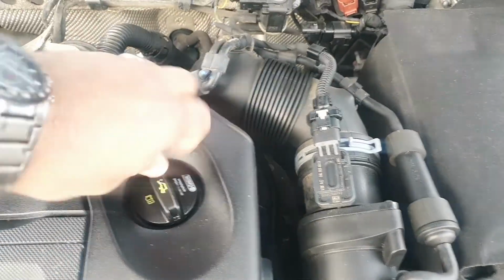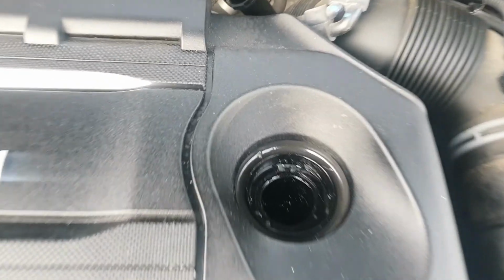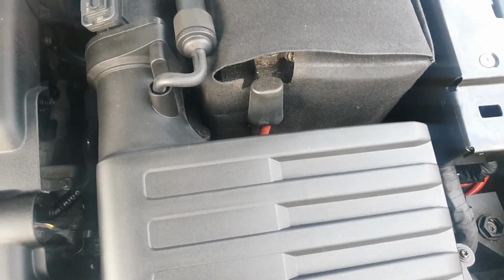So let's open this up and let's have a look now after a good drive. And there we go. It's nice and clean now. So thankfully, no head gasket issues, anything like that. So that is good. That is good news.